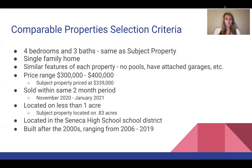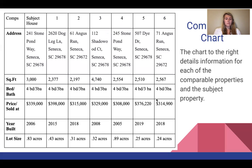All our comparable properties have been sold within a 2-month period from November 2020 to January 2021. And all of our comparable properties were located on less than 1 acre. Each of our comparable properties was built after the 2000s, ranging from 2006 to 2019, and is located around the Seneca High School District. As you can see here, our comparable chart represents the statistics that I just listed, and in our next slides, we will have pictures and explain each comparable property.